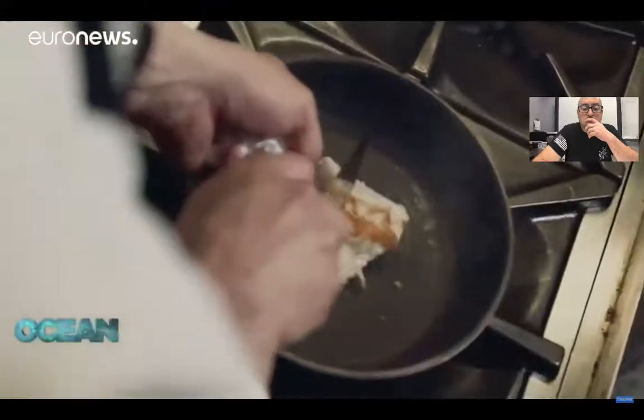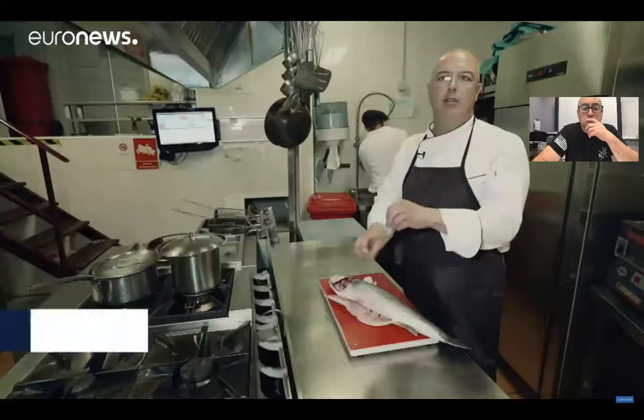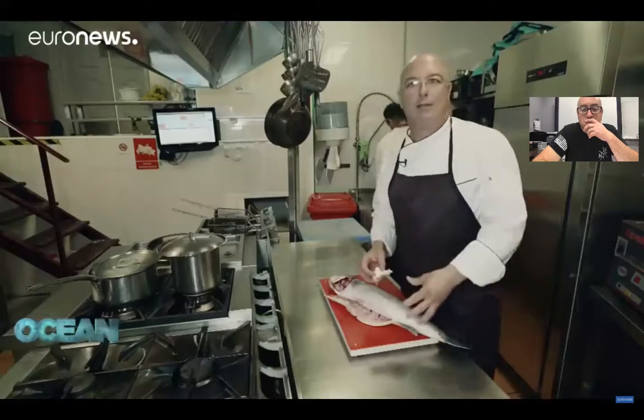I've been working with farmed fish for 25 years. In the past, fish that came from farms all tasted the same, be it sea bass or gilthead bream. They all had the same taste and a strong smell of fish oil. But now that's no longer the case. Nowadays, each type of fish has its own proper flavour.